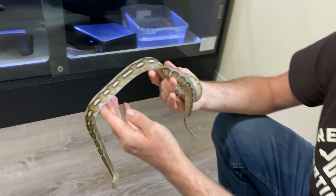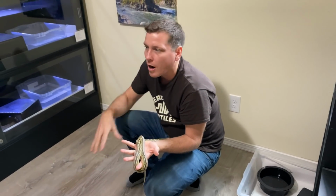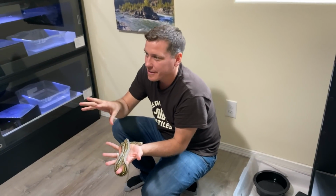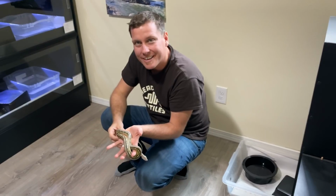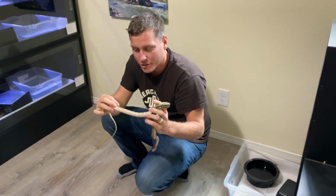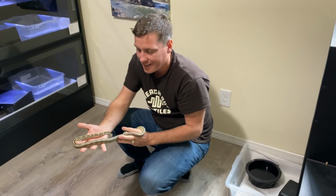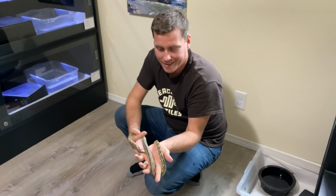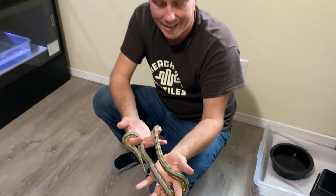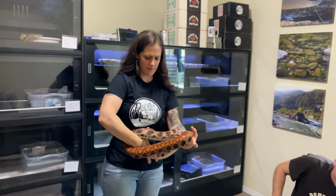Well, it's really cool. I think this is a really underrated combo. You have Sunfire, which gives it an orange wash over the whole snake, and then anery that removes all the orange pigment. So instead you get this clear green, just super weird. You can't get a more blue and green retic than this, with the tiger cleaning it up and brightening it up, and then that Sunfire and the anery. So this is a Brazilian Rainbow Boa that we got from a friend.